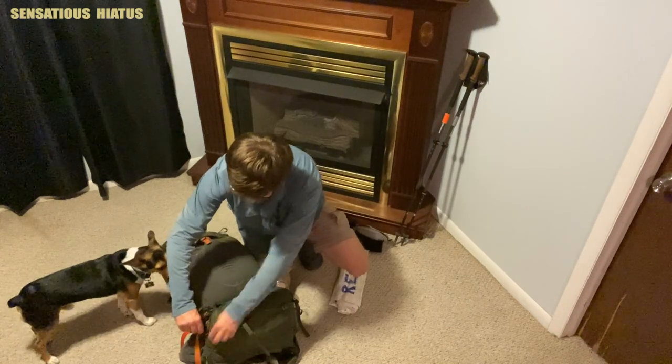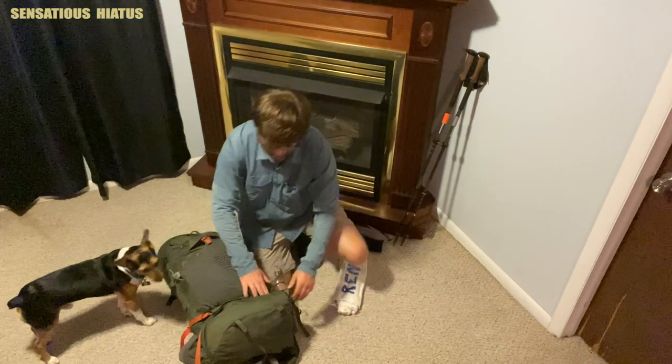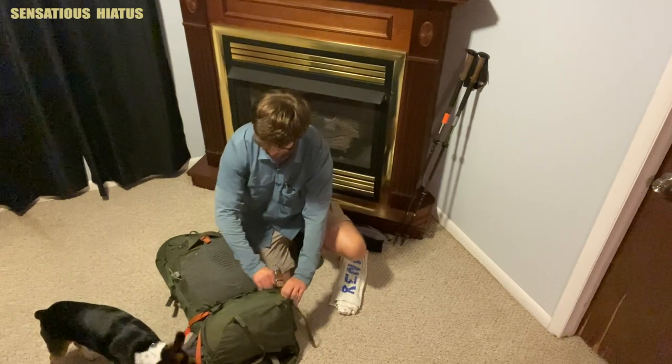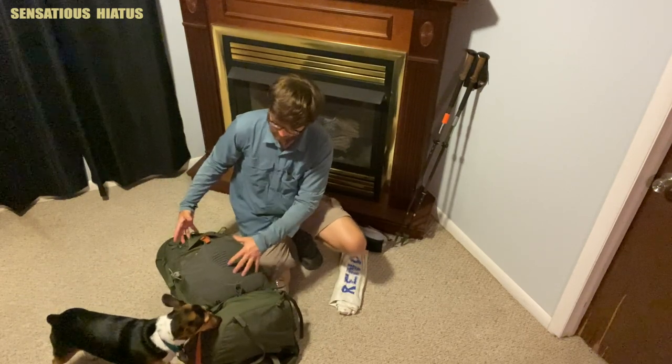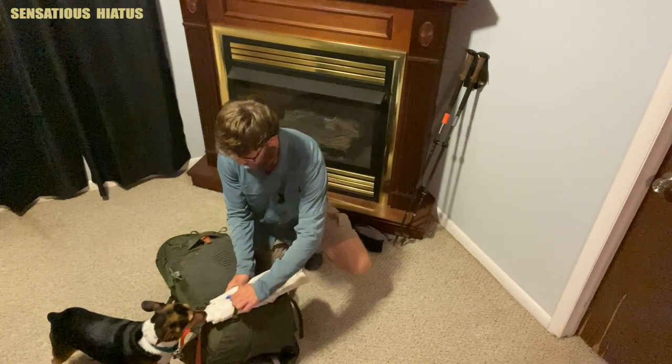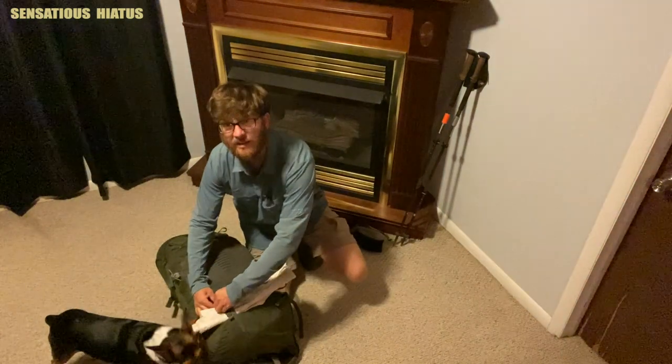I just like keeping the tent down there, so that way, packing it up in the mornings, if it is raining in the morning, I can pack everything up in this compartment, and then everything in there will stay dry for the most part, and I can pack up my wet tent in there.